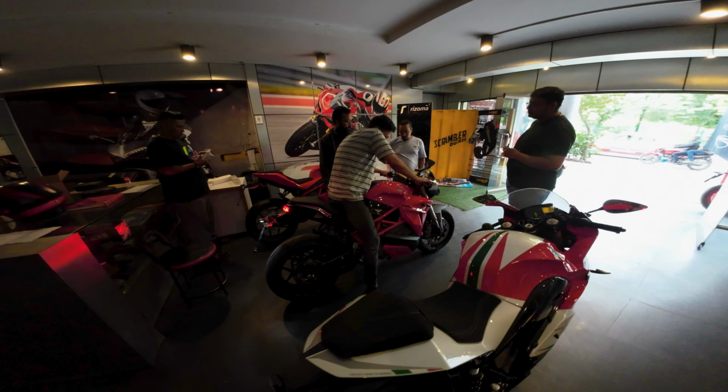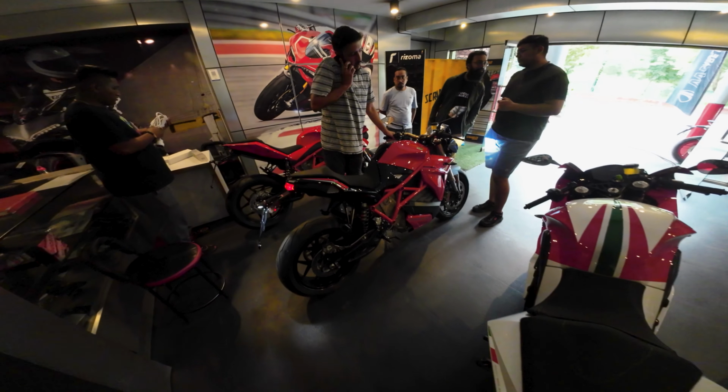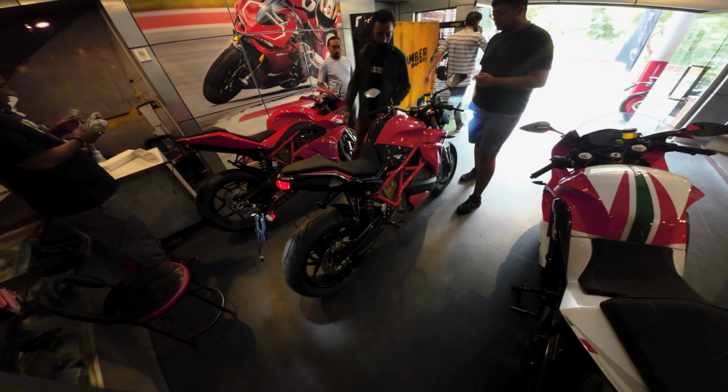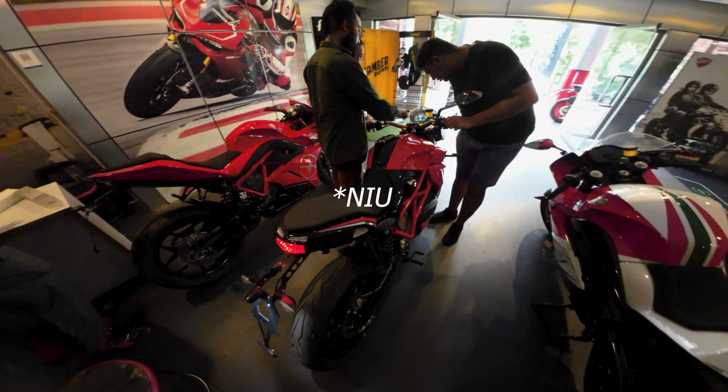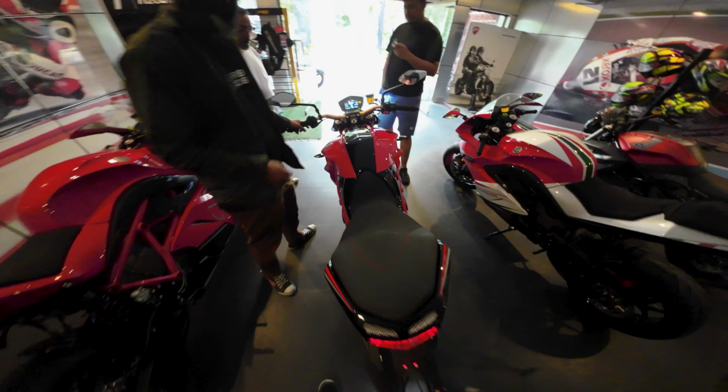Okay, so I'm going to do a test ride on this beauty. I am not very sure about these electric bikes. They have tons of power. I do ride a new electric scooter, but that is totally in a different league. This one is a beast.